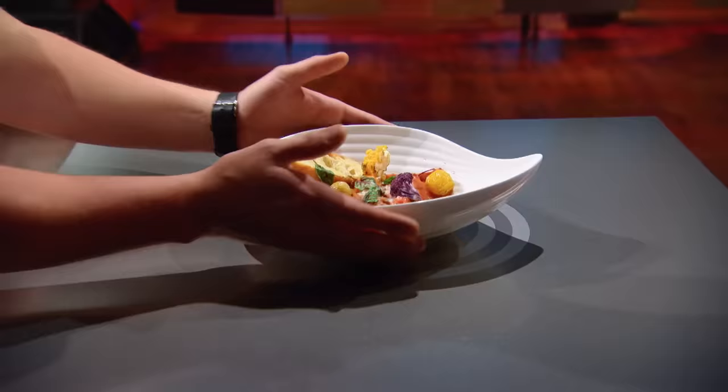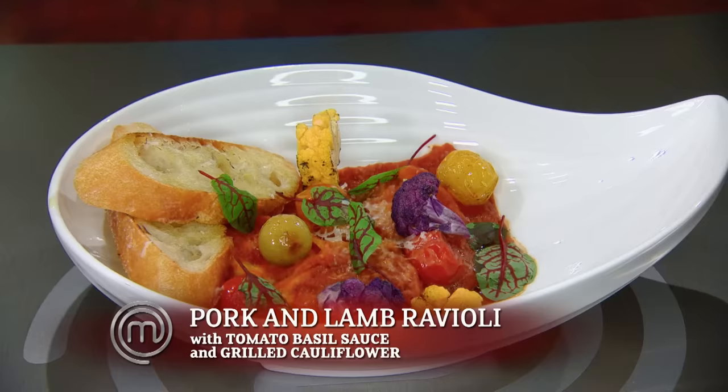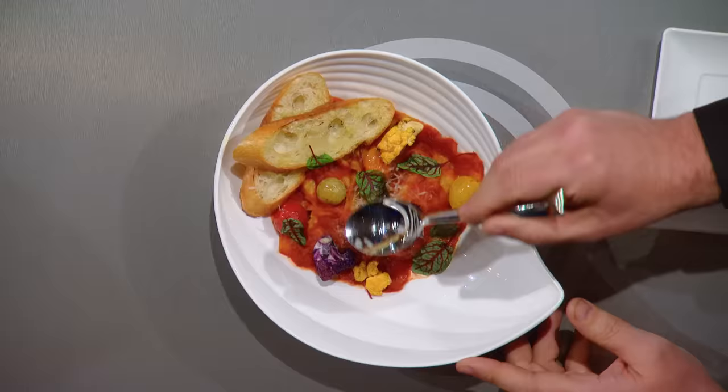Here you have braised pork and lamb ravioli with a classic basil tomato sauce, grilled cauliflower, and cherry heirloom tomatoes. The dish looks really interesting to me. It's inviting, it's colorful, I can see there's lots of texture. Three oversized raviolis, I love that.